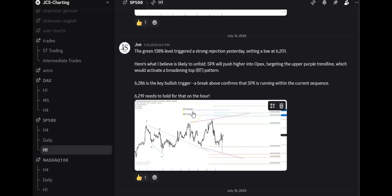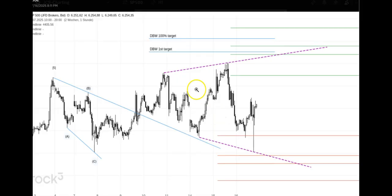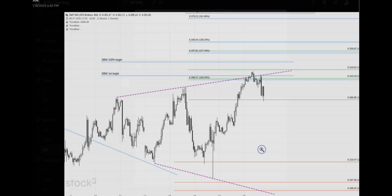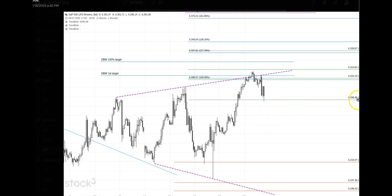And a quick look at the Discord again, update here from the 16th, so that was Wednesday as well. This is our hourly thread of the S&P 500. Came up with that broadening top idea because the S&P likes to do that quite often, and that green line here is 6286. And we scroll a bit further down. That level has been triggered. You see it here a bit better.